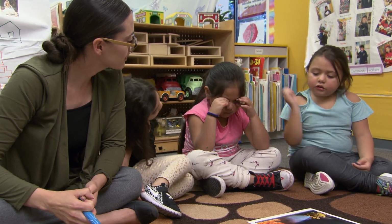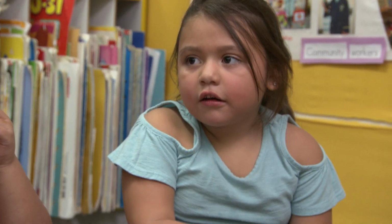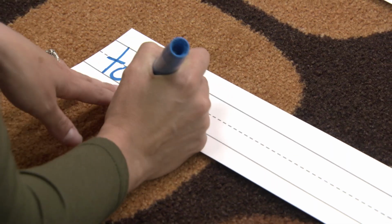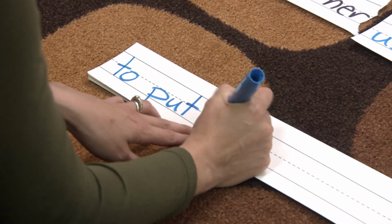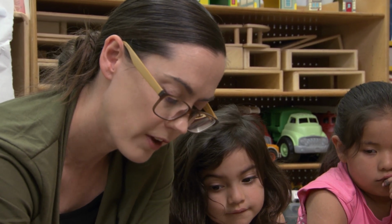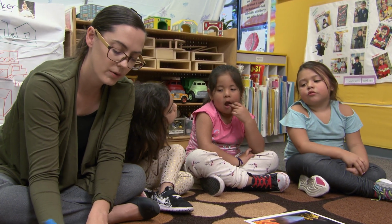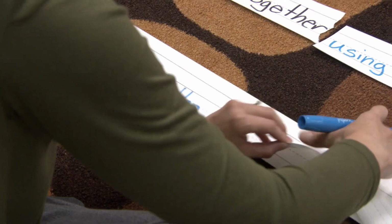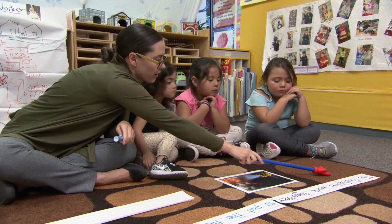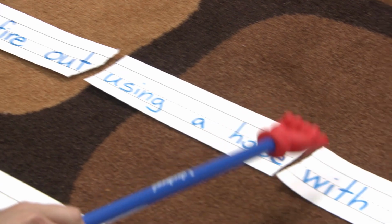They're putting the fire out. They are putting the fire out. Let's see, where should I add that? The firefighters work together to put the fire out. Can I write that? Okay, to put the, I'm going to write the word fire. Everybody look here. I'm going to write the word fire. Fire starts with an F. Fire. To put the fire out. Out. O-U-T. Okay, work together to put the fire out. I'm going to add this. It's getting even longer. The firefighters work together to put the fire out using a hose with water.